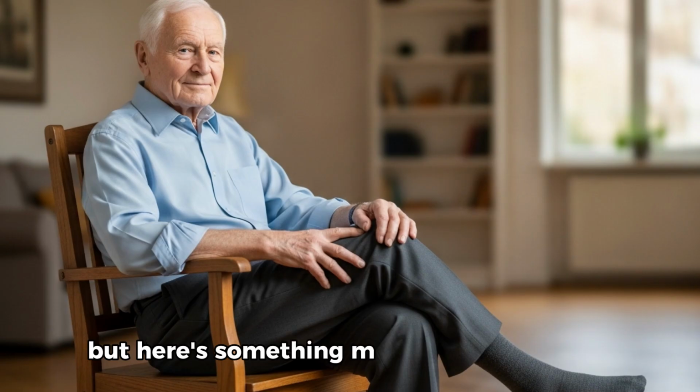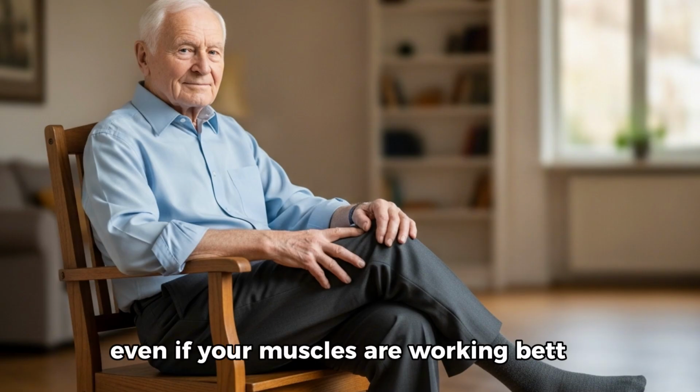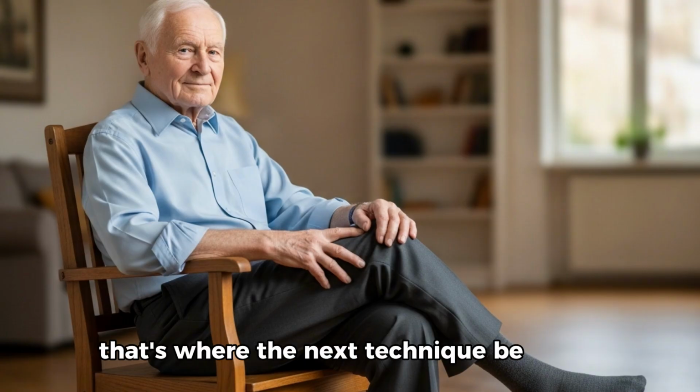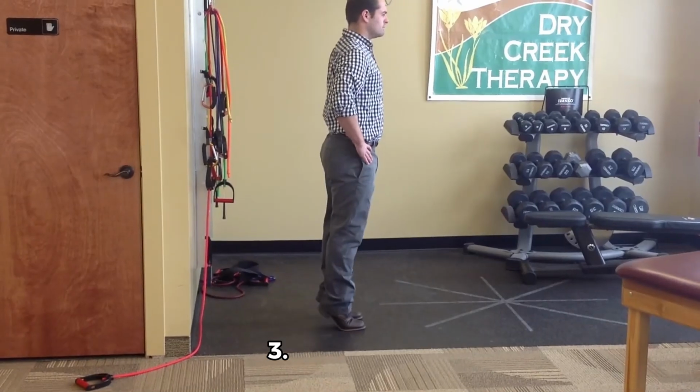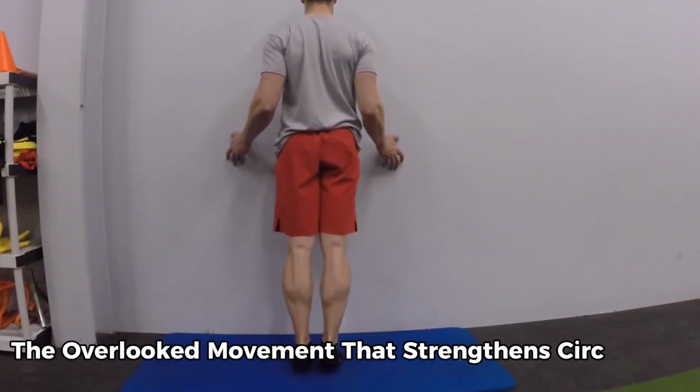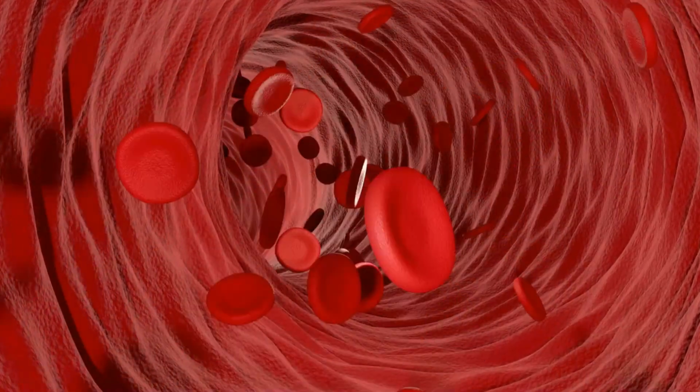But here's something most people overlook. Even if your muscles are working better, what if gravity itself is still working against your circulation when you rest? That's where the next technique becomes surprisingly powerful. Number 3. Heel raises, the overlooked movement that strengthens circulation where it matters most.